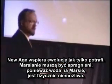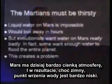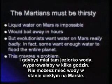Well, the Martians must be awfully thirsty because liquid water on Mars is actually physically impossible. Mars has a very thin atmosphere today, and as a result, even though it's very cold, the boiling point of water is very low because of the thin atmosphere. And if you did have a puddle of water, it would boil away in a few hours. You can't have liquid water on Mars.